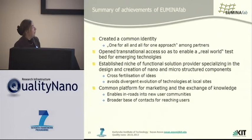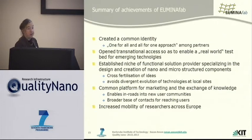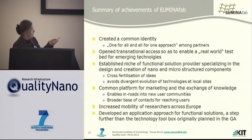And we have this common platform for marketing, exchange of knowledge. We can build new roads into other user communities that we wouldn't be able to reach on our own. And this increased mobility of users. We have 139 users, I think, at the moment, and they're all transnational access. Like you have, they're coming from one country to another, so it contributes quite a lot to mobility. And this is our main thing.